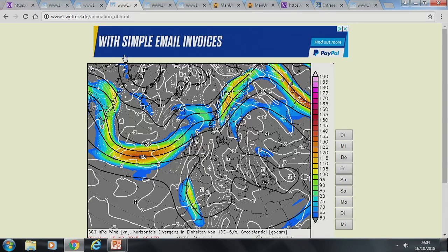But what I was pointing out yesterday was that at the entrance to the jet, there's a little plus there and a minus there. That's the dipole pattern that you get at the entrance of a jet stream. Convergence here, divergence here. And then at the exit of the jet stream, which is here, we've got the opposite. There's divergence north of the jet and convergence south of the jet. So again, that's consistent with the kind of thing that we were looking at yesterday.